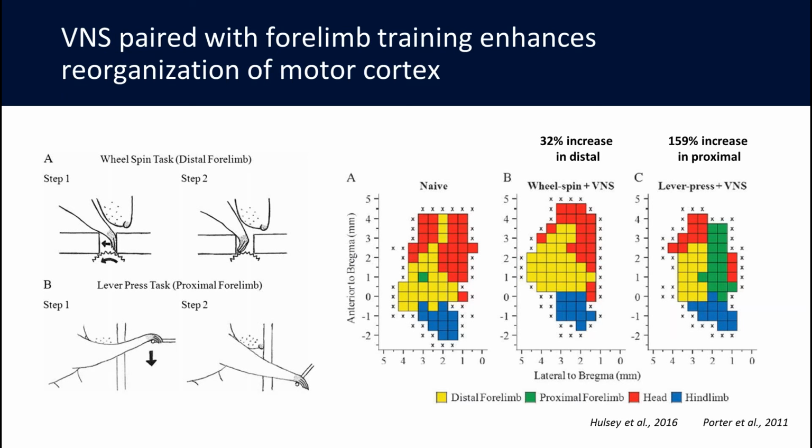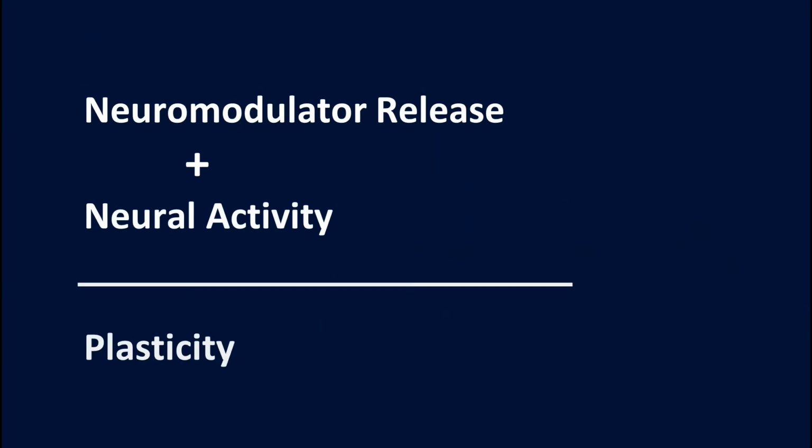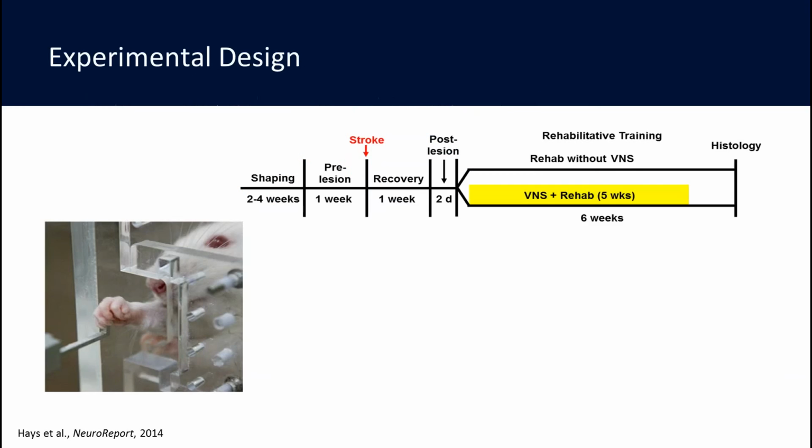This suggested to us that VNS not only could drive robust plasticity in the motor cortex, but that it was specific to the movement with which it was paired. So given this ability to drive robust, specific plasticity, we asked whether we could promote plasticity to enhance rehabilitative training and subsequently improve recovery after stroke. The concept is, again, based on this design where increasing neuromodulatory activity in conjunction with neural activity can enhance plasticity, but here we're replacing the neural activity with the neural activity that's driven by rehabilitation. We're using VNS to enhance neuromodulator release, and we're testing whether we can use that to improve post-stroke recovery.